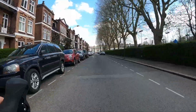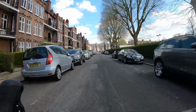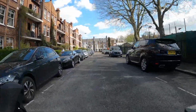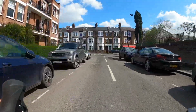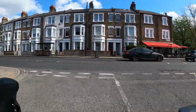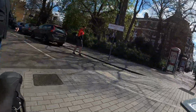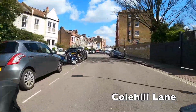As a result, there isn't really a good way to cycle through to Putney Bridge. You could just walk through the park, but the road that we're about to cross would be the road that you'd have to cycle on to get to Putney Bridge now if you're not allowed to cycle through the park. And it isn't a very nice road to cycle on. It's Fulham Palace Road, it's this road. But we're not going to stay on it at all. We're going to go down here, Colehill Lane, which is a nice filtered street with another one of these gates.